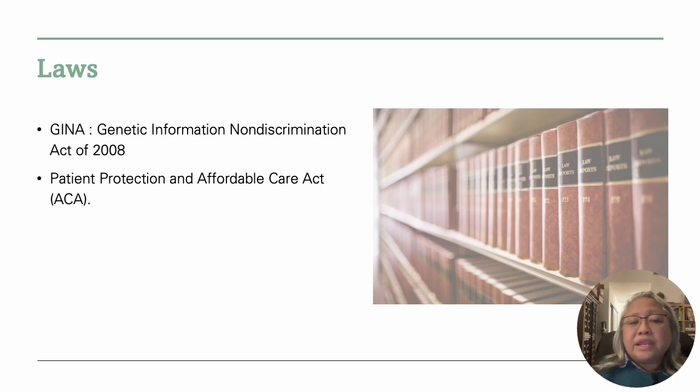And the next law is the ACA, which is the Affordable Care Act of 2010, and that requires most private healthcare insurance to cover genetic testing and counseling for women that meets the criteria. And this is specific to BRCA mutations only. However, men are not covered for this benefit.